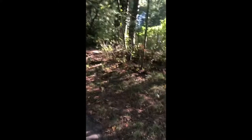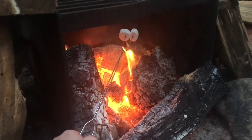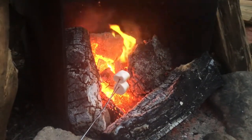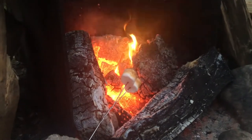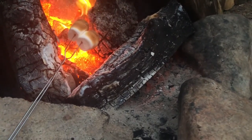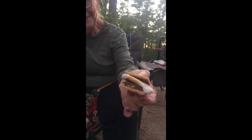Oh no, we interrupted the squirrels. I mean, the chipmunks. That is, oh my god. Holy shit, that's perfect. I have never seen a more perfect s'more. I have put so many pictures now.